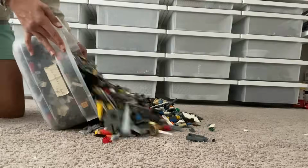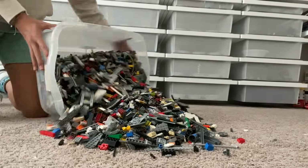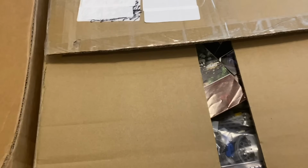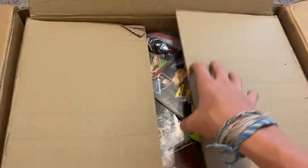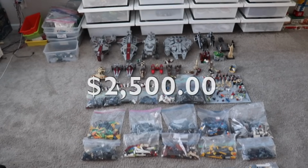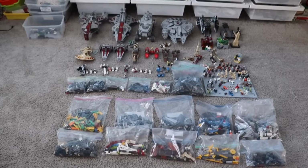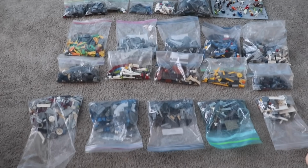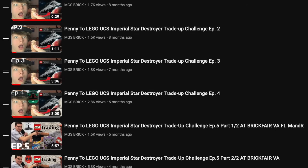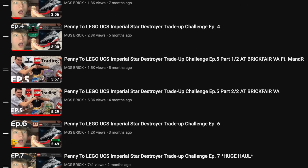And after 3 months of sorting, we ended up completing 45 Star Wars sets. And from just spending $170, we ended up turning this into $2,500 worth of value in all of these sets, which in my opinion made this challenge an absolute success. And now, after 8 months of trading, we had finally done it.